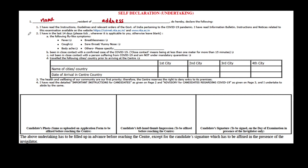Okay. So this is the self declaration undertaking form, guys. You have to write your name over here and the address over here. And yes, I have in the last 14 days. Please read this out, because if you are having flu, cough, body ache or any of the following symptoms, you are going to tick over here. Otherwise, you are going to leave blank. Don't write no or anything. Just leave blank. Also, have you been in contact with any confirmed case of COVID-19? Then also tick, or otherwise leave blank.